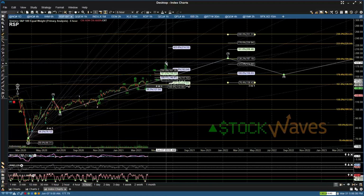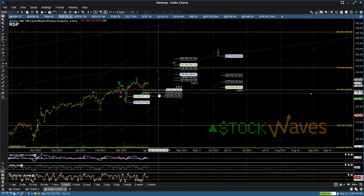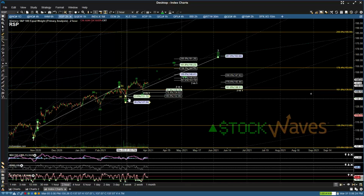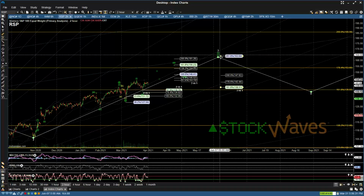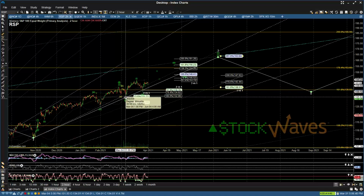And then we know that our intermediate or minor degree should head close to the 100% extension first, and then consolidate in a 4, and then head up towards that 187 level. So that's where we find ourselves now, is in the minute degree. That's the circle lowercase Roman numeral 5 of that minor degree wave 3 that's targeting this 163 to 165 region, which was the 100% of the parentheses wave 3. And that's off of the earlier March low.